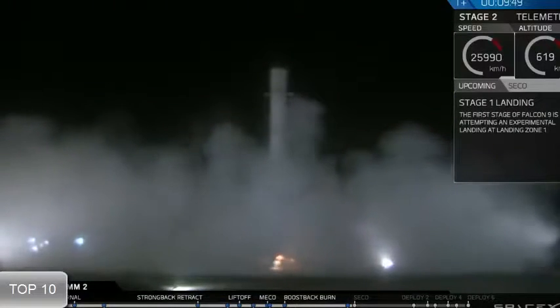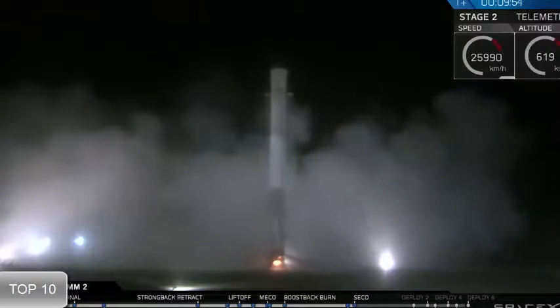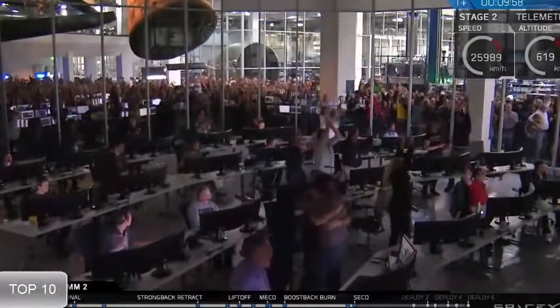Stage 1 is landed. LZ-1, the Falcon is landed. Landing operators moving to procedure 11.100, section 3 on LZ-1 VNet and recovery net. Repeat, the Falcon has landed.